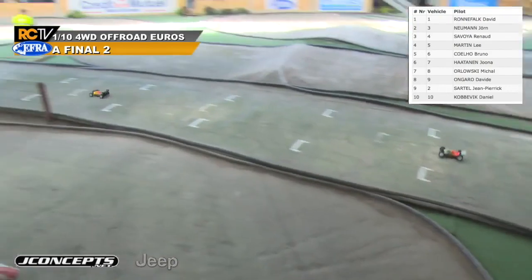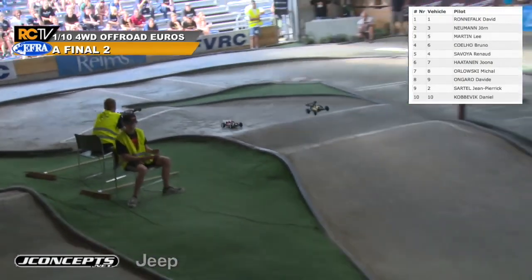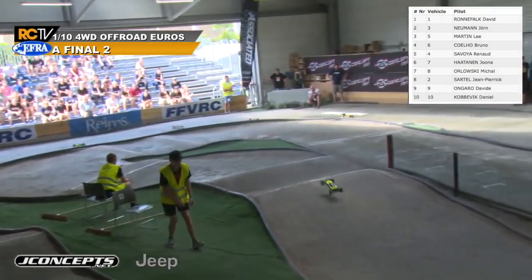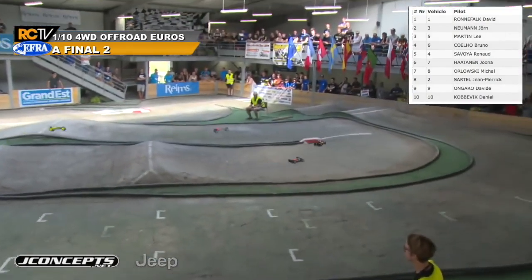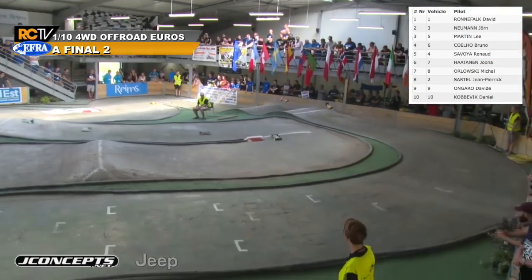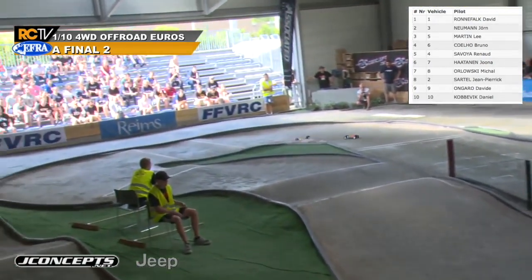Here comes Newman, Lee Martin, Bruno, and Savoia looking to make a move up the inside of Bruno at the end of the straight. No room to get through there. So close. 2.5 down, 2.5 to go. Over the big jump they go. Our leader's already through EFRA corner. And EFRA corner now. Newman coming under pressure from Lee Martin now. Bit of a gap between these two and Bruno and Savoia.